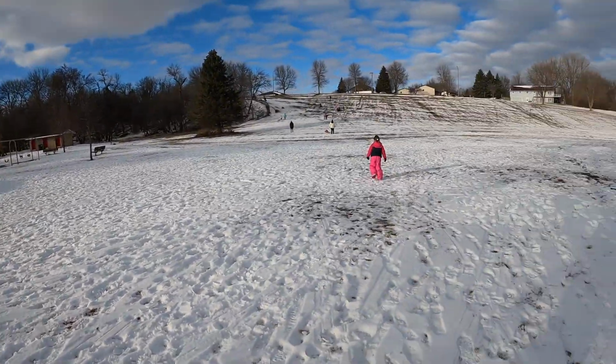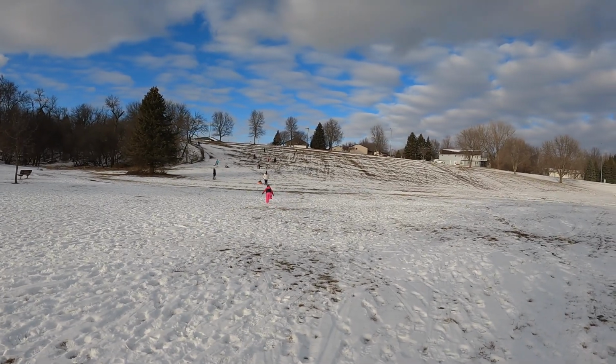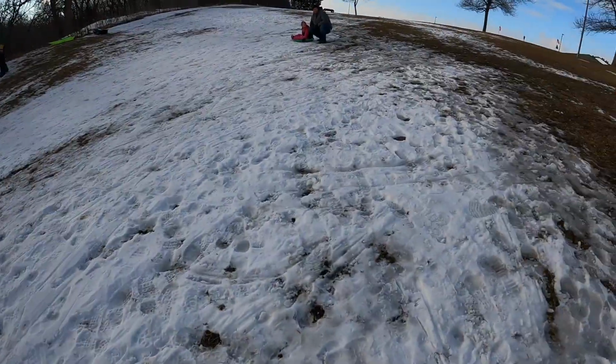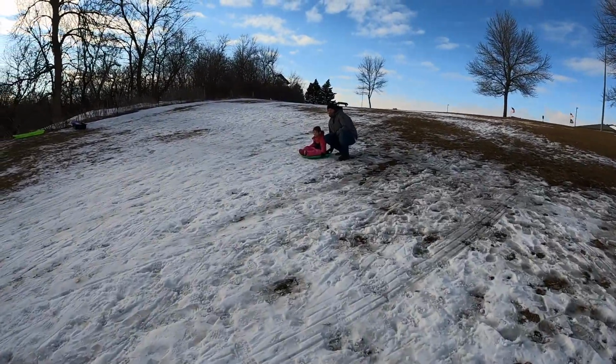But today, it got up to like 43. And so, a lot of the snow melted. But there's still people out here. So, we decided to come out and sled a little bit more before all the snow is gone. Huge difference from yesterday, but people are still sledding and having a good time. Ready, Cove? Yeah. That's pretty high.